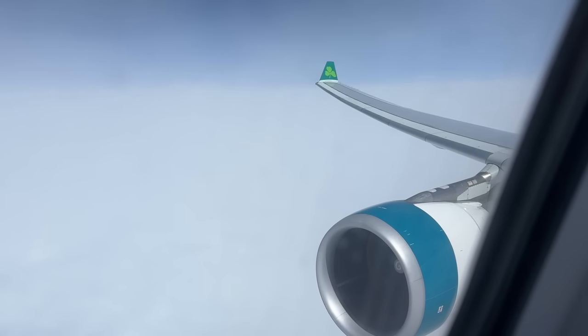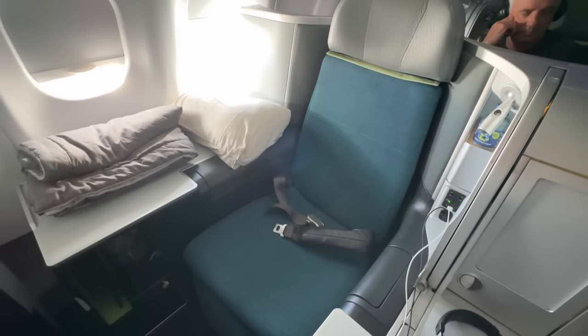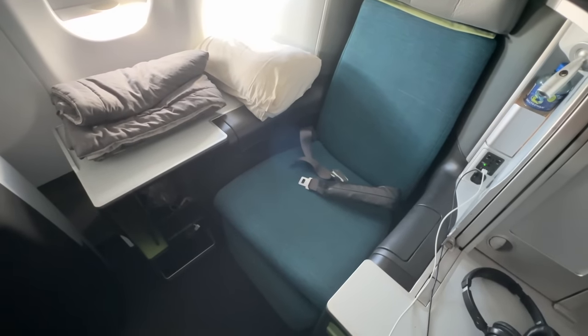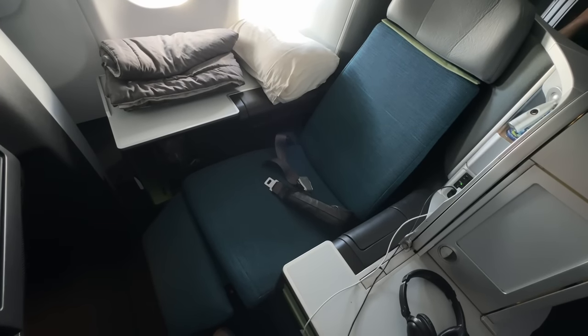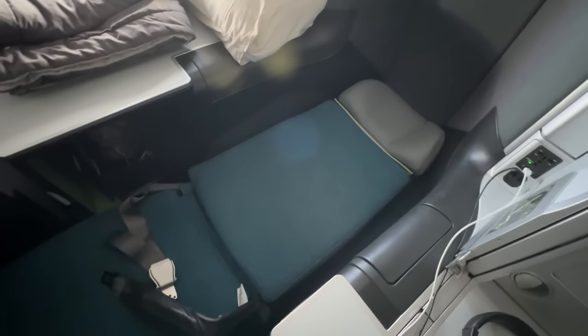Now considering this was a fully daytime flight, I didn't actually get any sleep, but I did explore the seat a little bit. This is the fully upright position, nothing too special, but then it does go into the relaxed position, which most of these seats do have on airplanes nowadays, which is kind of an in-between preset between fully sitting and fully laying down. Of course, it does go fully flat here if you do want to set that up.